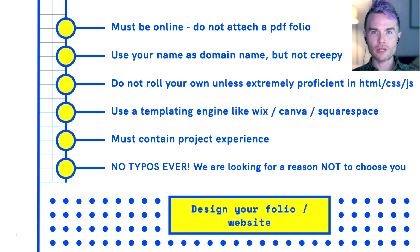So the website obviously needs to be online. I don't think you should just attach a PDF folio. That's very graphic designer. That's very like 1990s and early noughties. So it should be online.